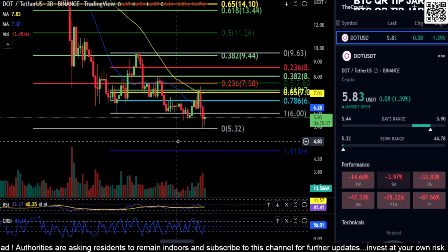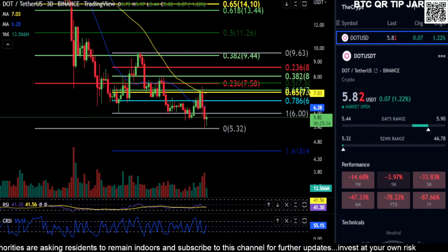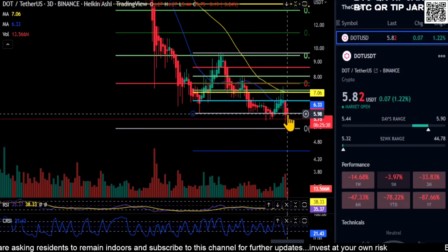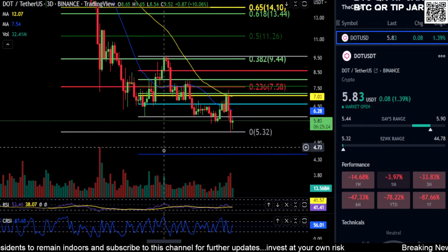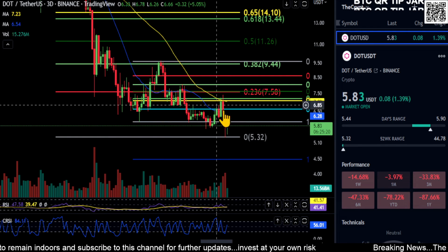RSI is just kind of doing nothing. Doesn't look like it wants to push higher at the moment. The Heikin-Ashi candles are printing very bold red with no wicks, so it looks like the price wants to go lower. It looks like the trend wants to continue according to the Heikin-Ashi candle.